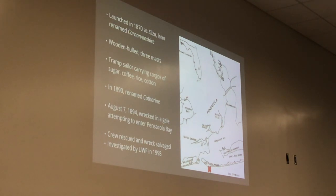And so eventually she was bought by another tramp sailing company in 1890. She was renamed Catherine. And in 1894, she was making her way to Pensacola to take on a load of lumber to go sell somewhere else. But again, it's a tale as old as time. She was coming into Pensacola Pass, just about to round Santa Rosa Island, when there was a storm. Not a hurricane this time, but there was a bad storm. And so she essentially got stranded on the shallow sand right outside of the pass in what is now Gulf Islands National Seashore. The story of this is really cool.